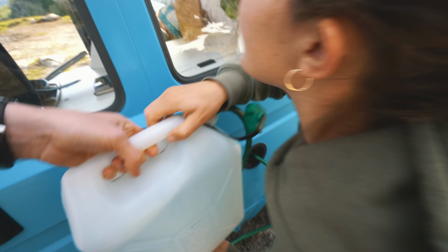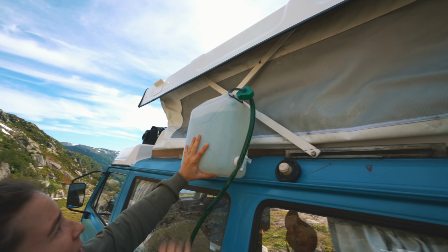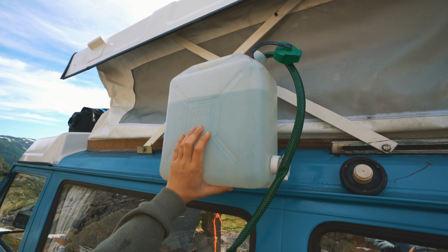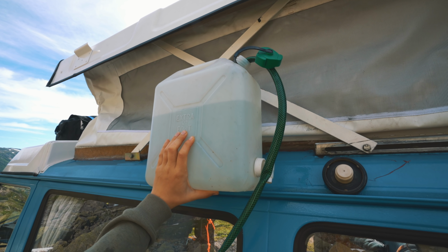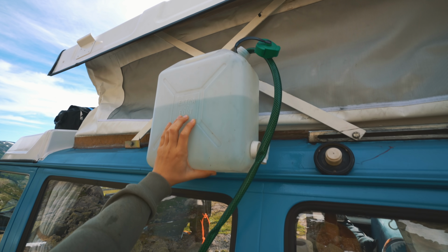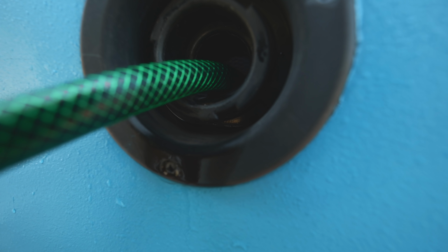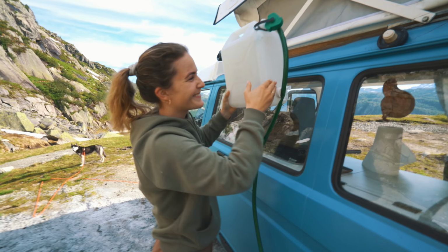And then we put the tank up high just to help it along. Okay, and you can check out the level of the water. You see the line here. It actually goes down pretty fast. Check that out. How about that? And that's 10 liters. Going in just as quickly as you would do with a normal garden hose. So cool.